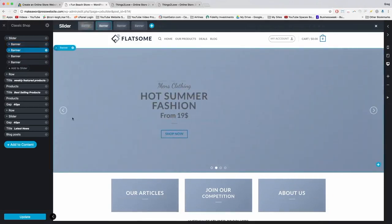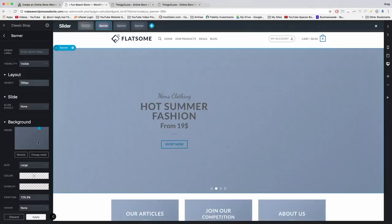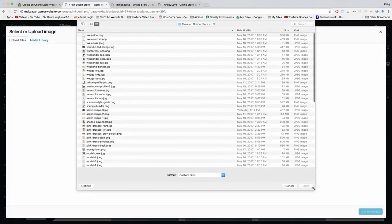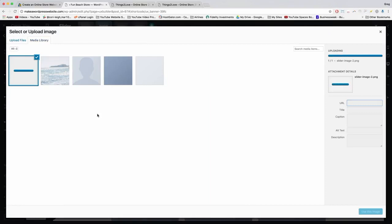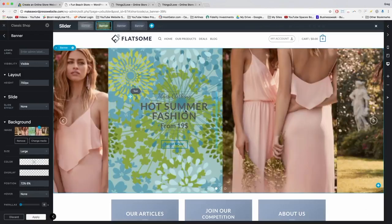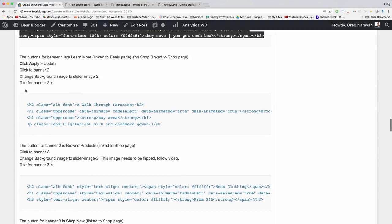All right, so click on the second banner, click on the blue to open up your editor on the left, change the height, click on the change media in background, upload files, select files, and we can easily grab our, hope that stays bigger for us, slider image 2 and double click. So now that these images are on your WordPress site, you can use them in blog posts, pages, sliders, wherever you want. Just make sure it's checked and use this image. All right, perfect. Now we want to change the size to original. Excellent. And we'll see what the next step in the guide is. And that's to change the text for banner 2.